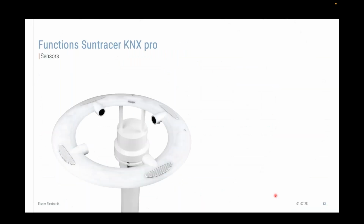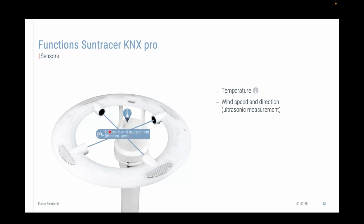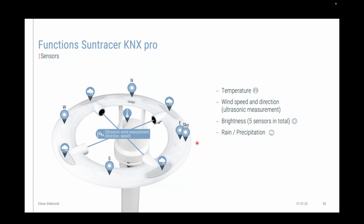Okay, now we have a closer look at our Suntracer KNX Pro. Here you can see the temperature sensor. Of course, we have the wind speed, and special here on this Suntracer KNX Pro, we have the wind direction. It's made by ultrasonic measurement. We have the brightness from all directions and the sky. We have the air humidity, rain, precipitation. We have air pressure. And of course, we have the GPS reception to calculate our sun protection and make a briefing shading.